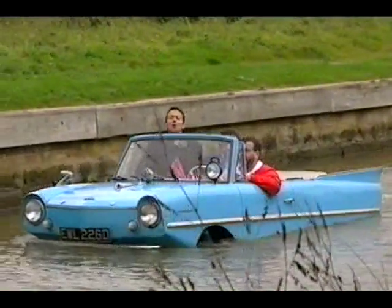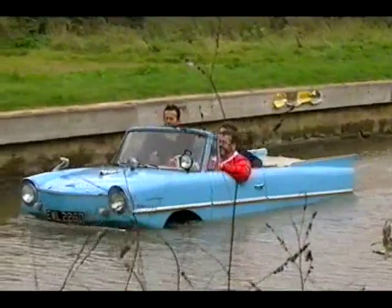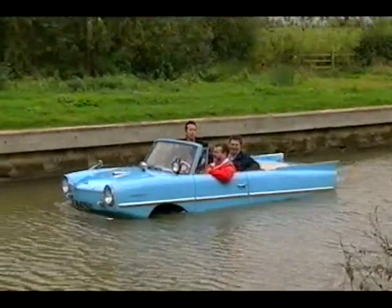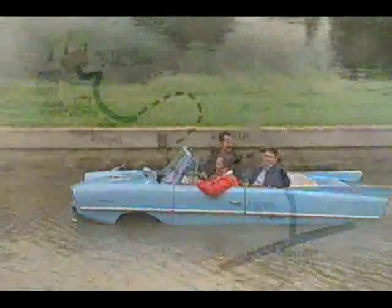Hello and welcome to a very special edition of Everything Must Go. Not because we're sitting in a car in a canal, but because for a change we don't have somebody who's downsizing or decluttering or even moving to a smaller property. In fact, they've got a space they want to fill. That's right. This is the Great Ashby Canal, and we've got a bit of a mission today.